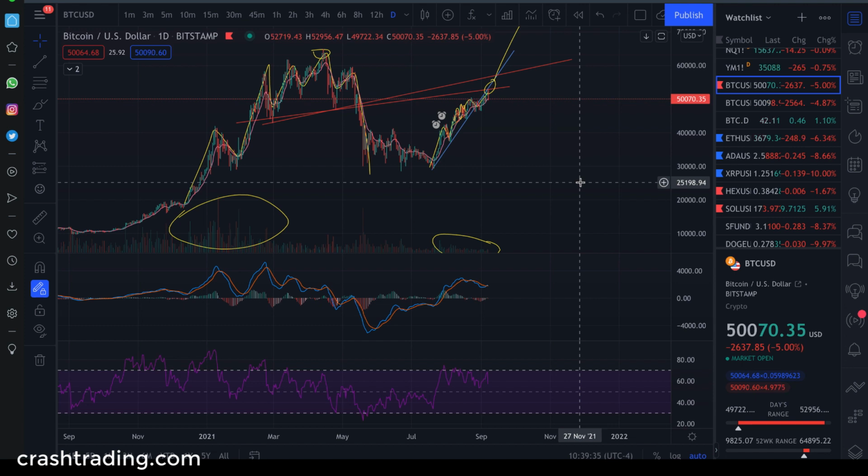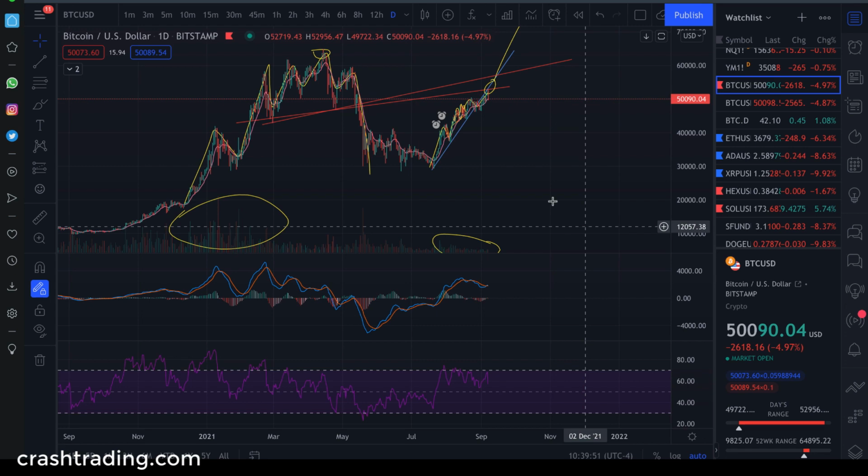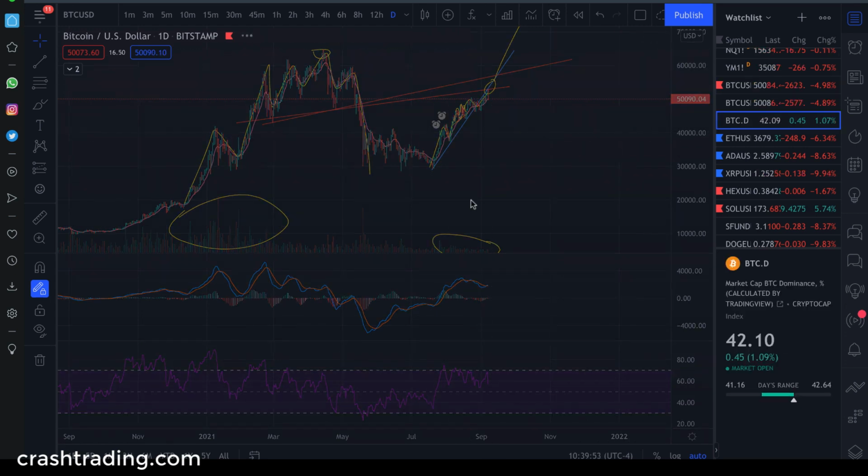So I think that's really interesting, and I can't wait to see how they're moving. But so far, you can see ETH and ADA are not moving very well right now, okay? But yeah, that's one of the most exciting things I'm looking forward to, seeing how these things hold up. And then finally, let's talk about Bitcoin dominance here, okay?